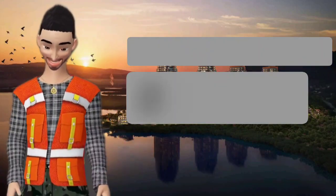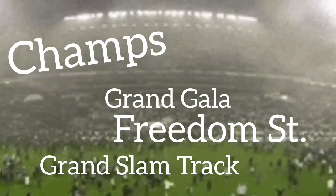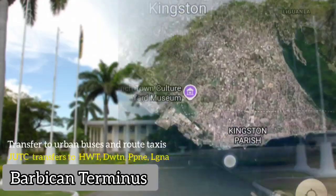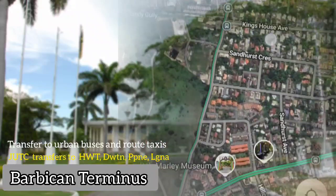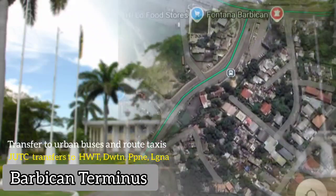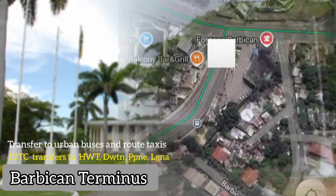When it comes to champs, the Grand Gala, major concert events, and of course, major senior track and field events, you know this venue is very important to our culture. So yes, there must be a line connecting the National Stadium to the rest of the network. Without further ado, the Silver Line, the Mountain View Express.